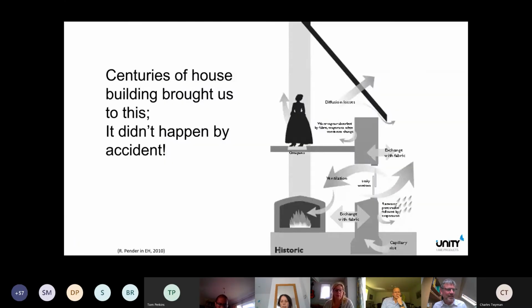So, a bit of a historical look, which I think is helpful, and how this comes together previously. Basically, we've been building houses for quite a while. Most of the stuff that's still standing is still standing because it worked. The stuff that didn't work, funnily enough, isn't standing anymore, and we perhaps forget that.